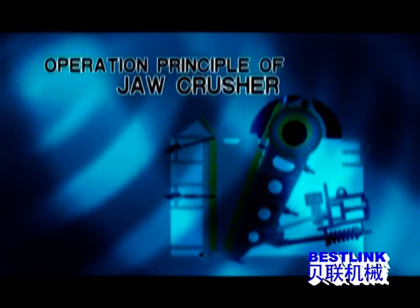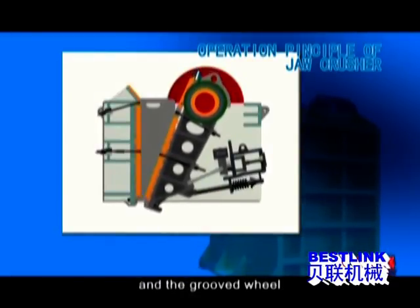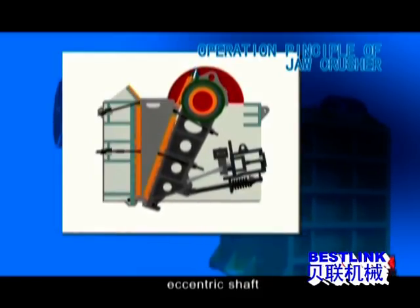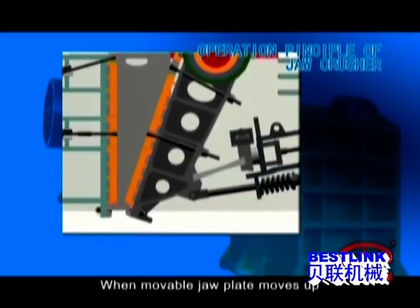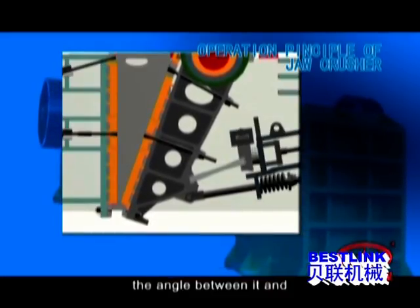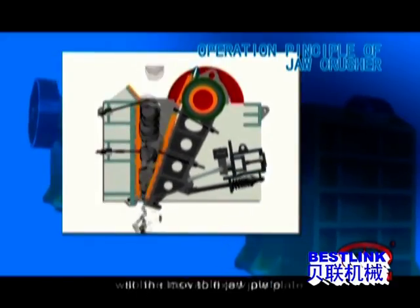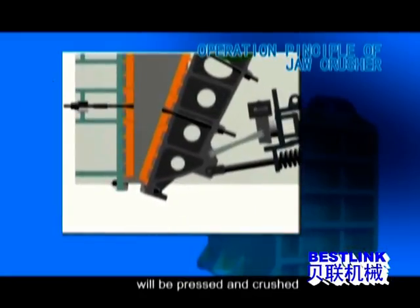Operation principle of jaw crusher. The motor drives the belt and the groove wheel, which connect the eccentric shaft. Through the movement of the eccentric shaft, the movable jaw plate moves up and down. When the movable jaw plate moves up, the angle between it and the toggle plate will be enlarged, so the movable jaw plate will be close to the fixed jaw plate. Then the material will be pressed and crushed.